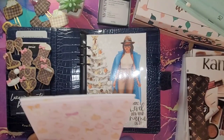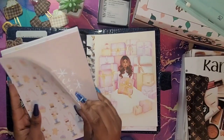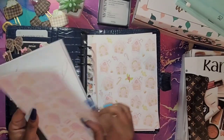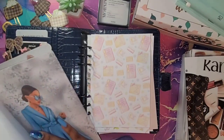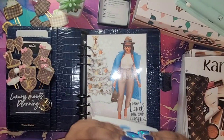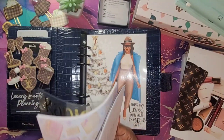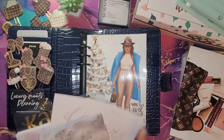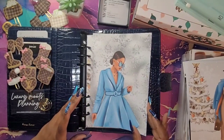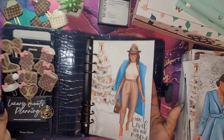Let me show y'all the dashboards from Planner Press for this month. I really wasn't feeling it, but this is what we have. I wasn't feeling Planner Press this month, so I kind of did more thingamajigs. Y'all know I'm always going to try to make some that I like. Don't want it behind the front. So, do I want to go with her? I'm going to leave her right there for now.